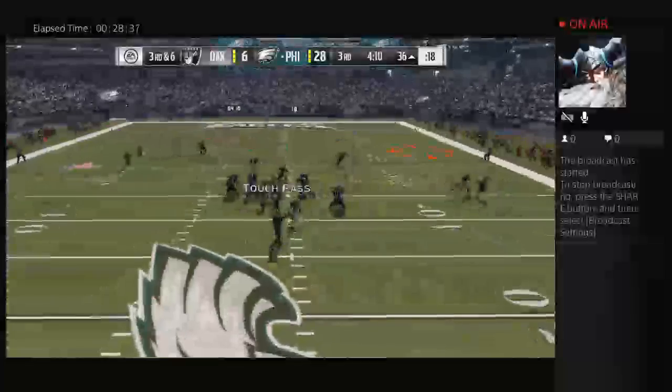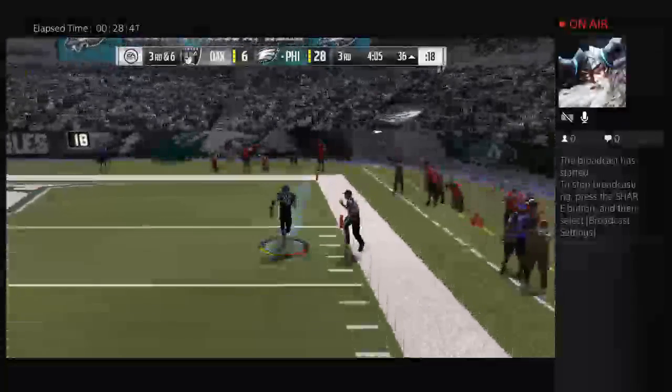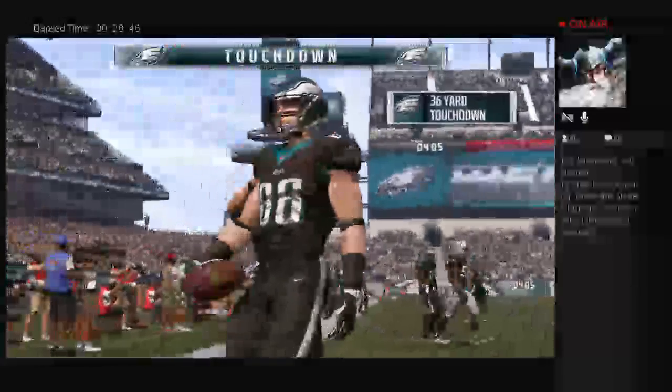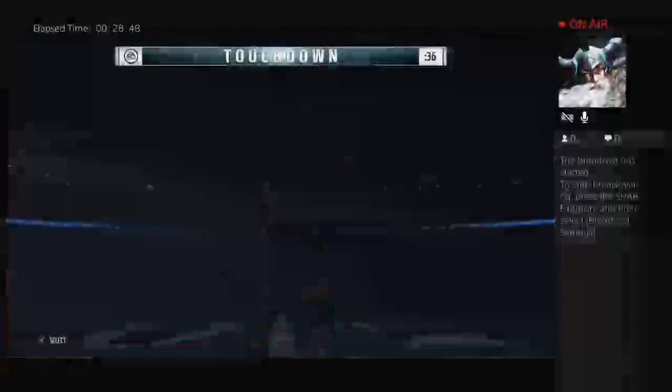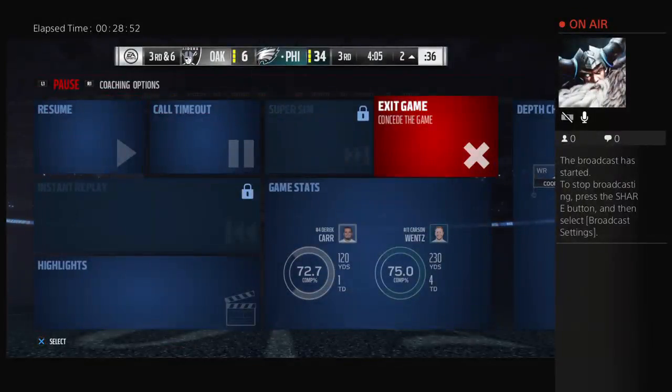Now Wentz on third down. And he connects with Ertz. Touchdown, Philadelphia. Zach Ertz, 35.